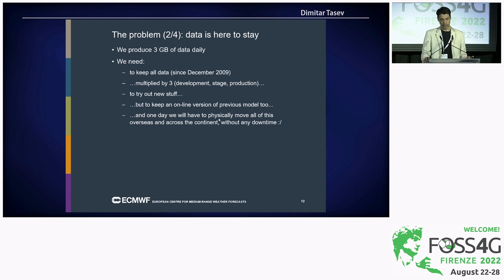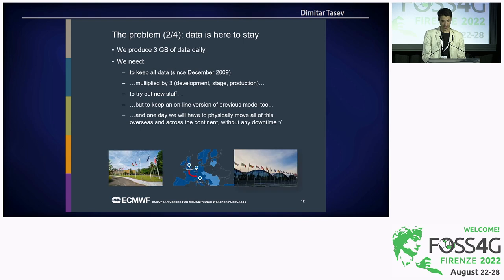And also one day, not too far from now, we have to physically move all this data from Reading to Bologna, because we are now moving everything to our new data center in Bologna. So we will have a few vans full of tapes that will move from the UK to Italy.